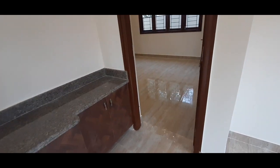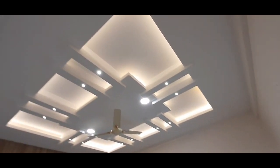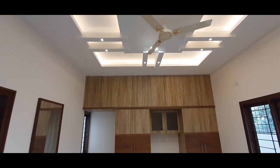So guys, now I'm entering into the guest bedroom. It's a large, huge and nice spacious guest bedroom. And just look at these ceilings. Such a beautiful guest bedroom.